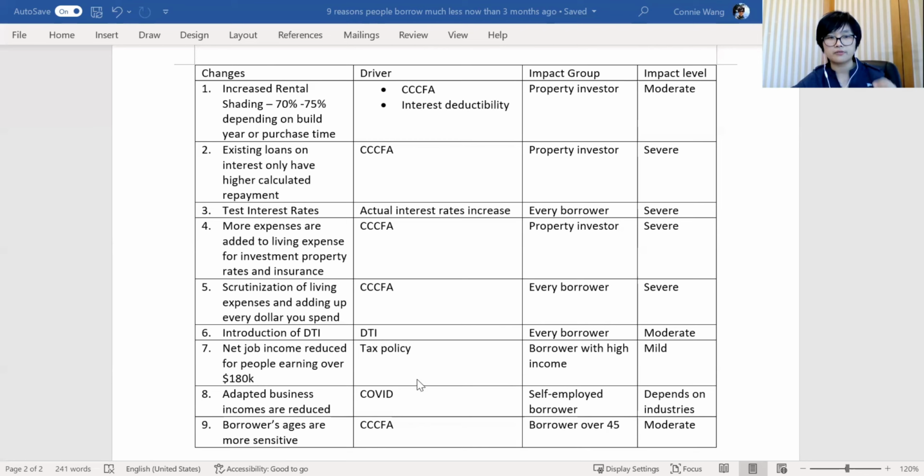You have an alternative. The next one is to do with the income tax changes last year. So if your personal earnings are over 180K, you expect to pay more tax. As a result, without a pay rise, your net income will be less than before. So as a result, it affects your borrowing capacity. It only affects people who have really high income over 180K, so the impact level is mild.